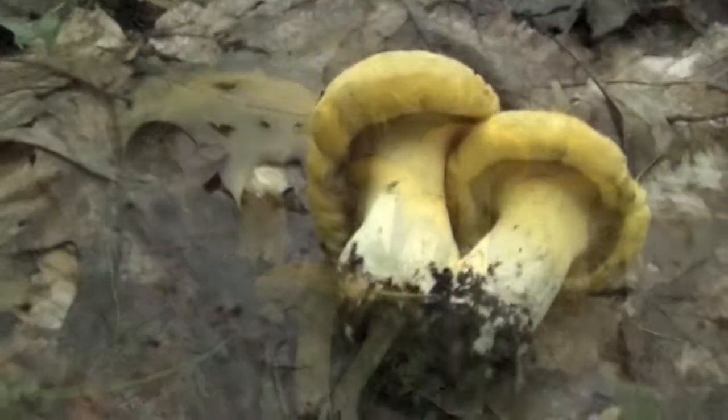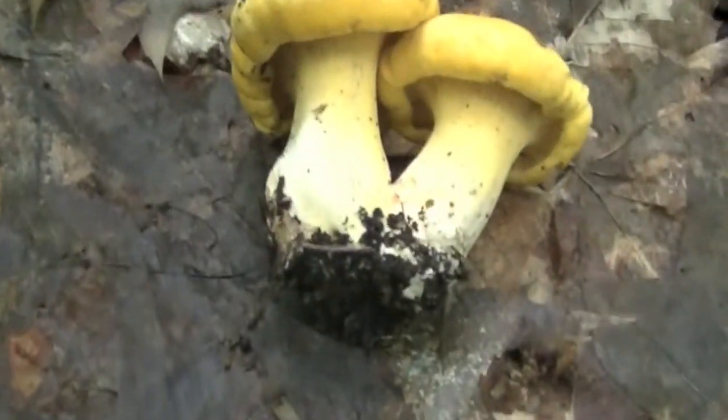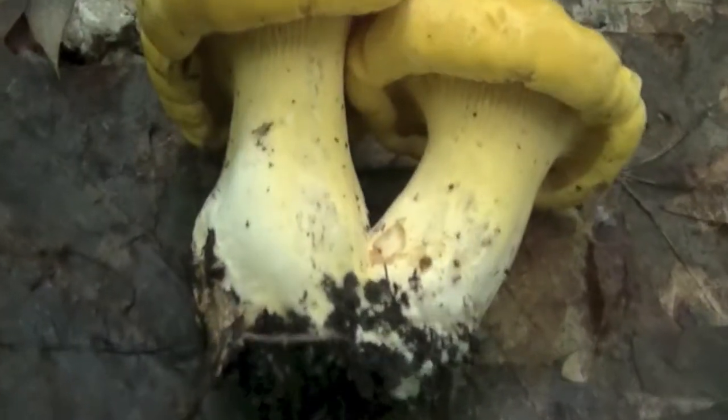Yeah, there's two nice chanterelles here. Actually, there's a bunch in this area. I'm just gonna leave them for a bit.